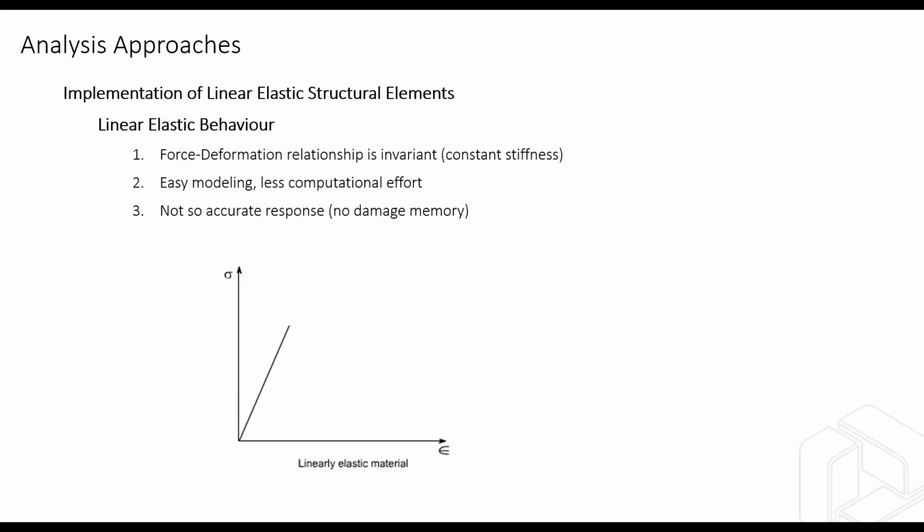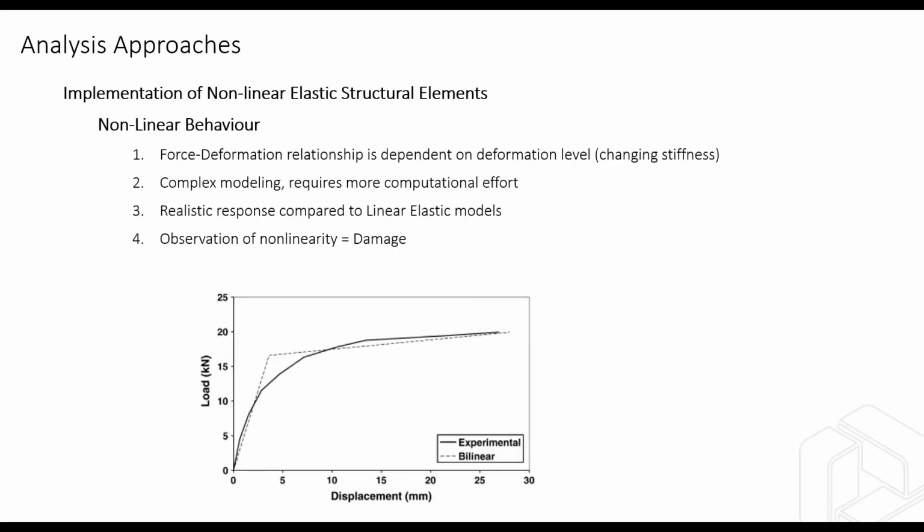It's quite acceptable for conventional design, as I explained before. The alternative is the nonlinear elements and nonlinear analysis. When we use nonlinear elements, what we mean is the force deformation relationship is dependent on the deformation level. So the stiffness is changing. Also, it requires complex modeling and more computational effort. It's more realistic. And also, as the nonlinear force deformation means a representation of damage, nonlinear approaches are more accurate in terms of performance assessment.